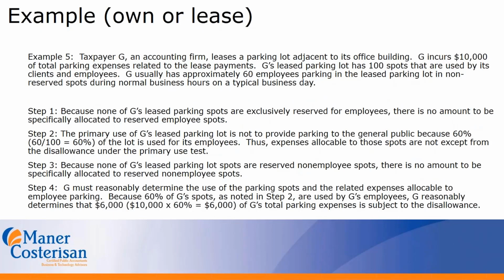Example 5, taxpayer G, an accounting firm, leases a parking lot adjacent to its office building. G incurs $10,000 of total parking expenses related to lease payments. G's leased parking lot has 100 spots that are used by its clients and employees. G usually has approximately 60 employees parking in the leased parking lot in non-reserved spots during the day.